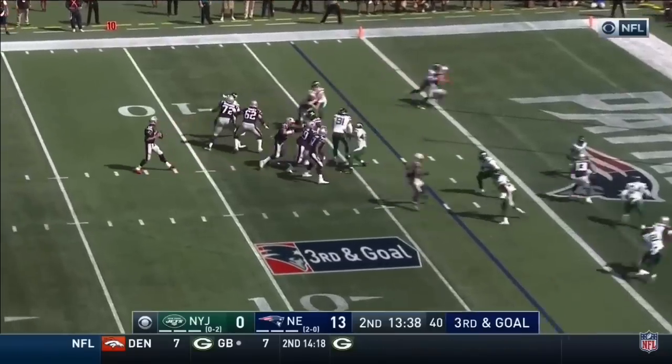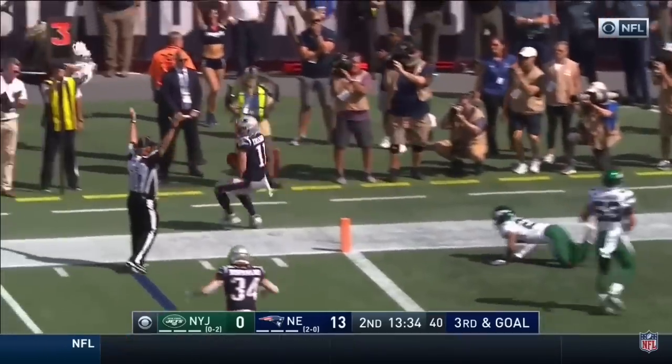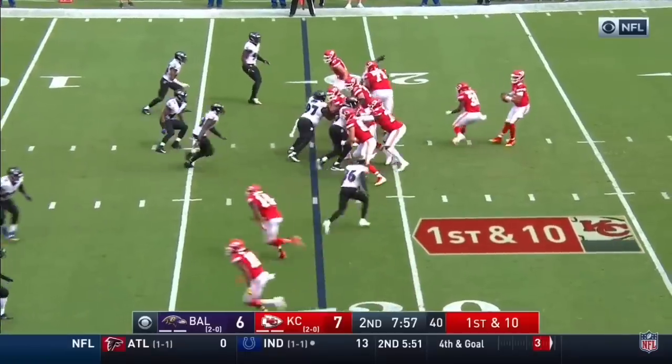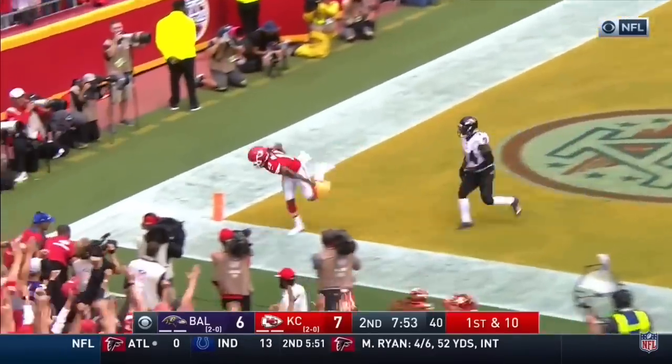Defensive backs, watch for Edelman here. Third and goal at the 3, they come from the side. Caught for the touchdown. And the inside handoff to Thielen. On Kansas City, under 8 minutes to go, first half. Mahomes deep drop, off his back foot, uncorks, hauled in.